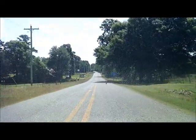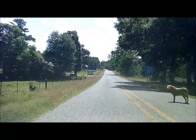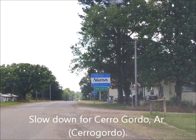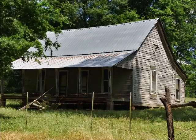And what's a backcountry ride without a puppy dog in the middle of the road trying to greet you? We've just crossed into Arkansas and getting on 380 West. Upon crossing into Arkansas, we got into Cerro Gordo, and it's got a really cool history of caves and hidden treasures and a trading post and French trappers. So check this little place out, and here's a little shack also that's just right down the road.